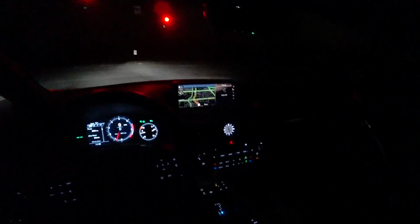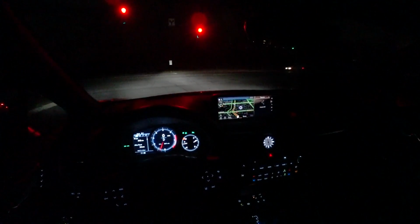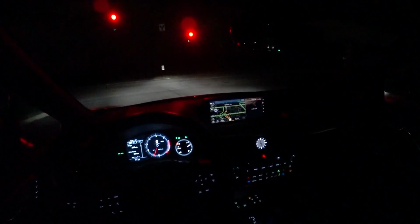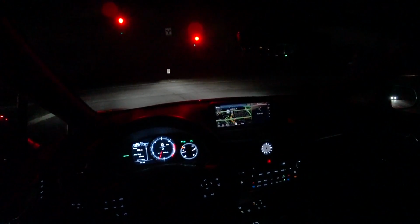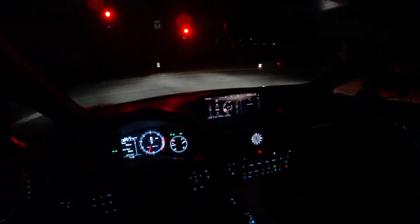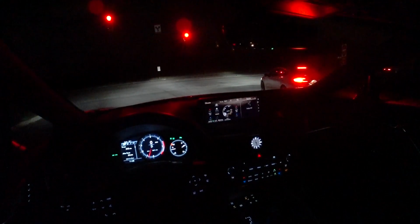But I actually do like this mouse as a way of getting around. The haptic feedback works quite well, and this dual display is an improvement over what Lexus has done in the past. Let's see climate here. It's high res, it looks nice.